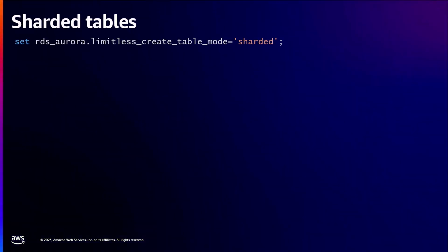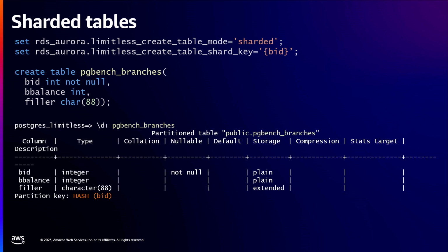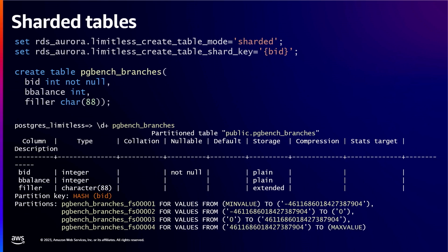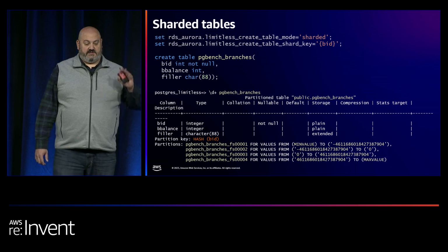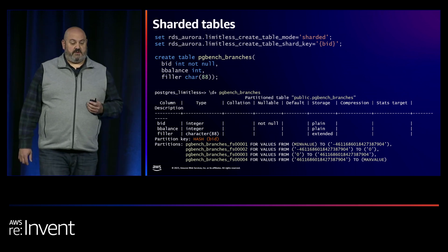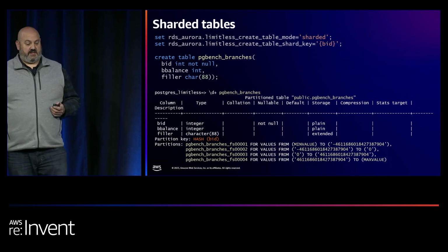All right, so now let's go into data distribution. So Chris showed you an example of sharded tables. I have a slightly different schema here based on the PG bench schema from the Postgres benchmarking tool. And so I'll dive a little deeper here. The interesting thing on this slide, you see the same syntax Chris used before. You set the sharded mode, you set the create table mode to sharded. I set a shard key, I created the table.